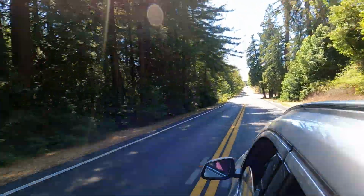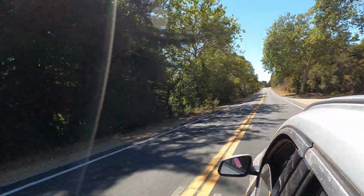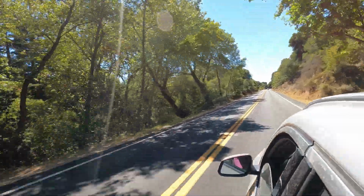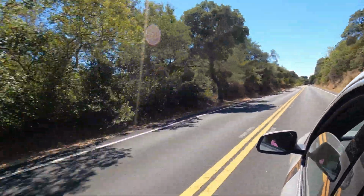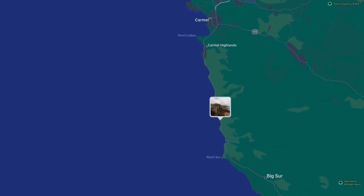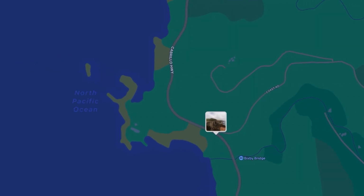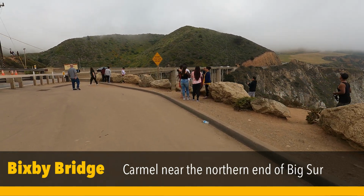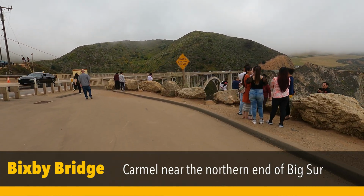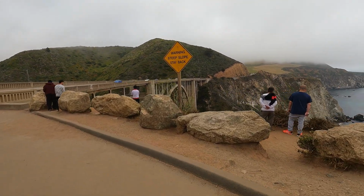After driving along the coast and exiting Big Sur, the road will pass over a few bridges before reaching the main historic bridge, the Bixby Bridge. The Bixby Bridge is the most famous bridge on this road and was built in 1932 over Bixby Canyon. It's located in Carmel near the northern end of Big Sur and has an easy area to pull off and get some views and photo opportunities of the bridge against the mountains and the ocean.